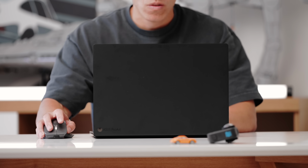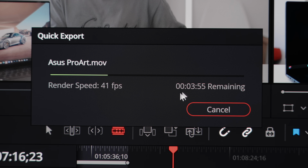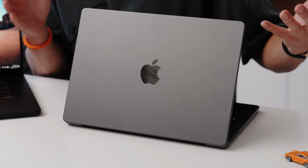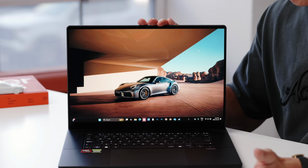The ProArt delivered almost 2.5 times faster 422 video encoding performance, which, compared to the MacBook, is pretty impressive. And if you happen to use any sort of software that relies on AI, Apple has fully admitted they are really behind in the AI space. This is obviously a Windows Copilot Plus PC. You can access Copilot with the simple launch button and it works decently well.